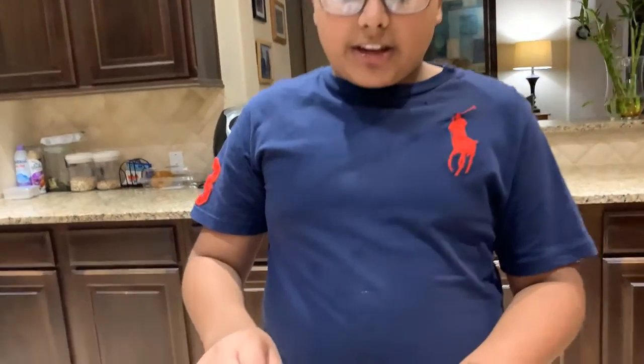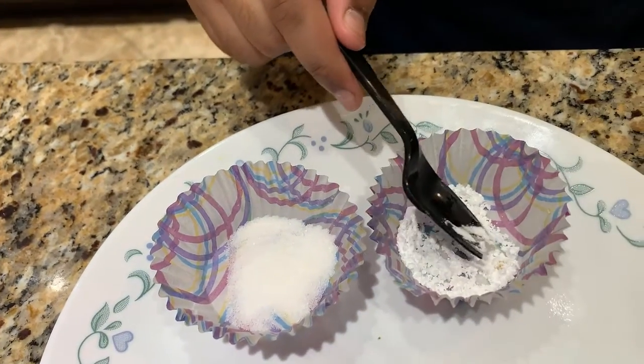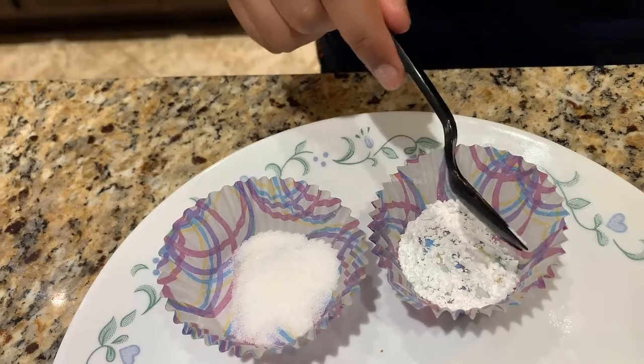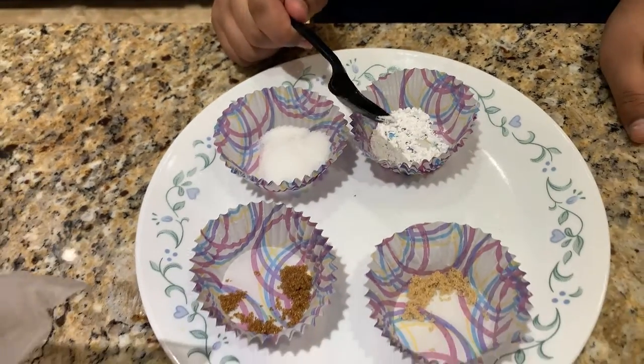This is very different from the other ones. It's very soft and airy and has a very interesting texture. You would expect this to be more smooth, but it's really not. It doesn't have a grindy texture, but it has a unique texture in your mouth. So that's going to be it for our sugar comparison.